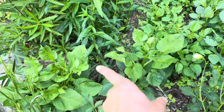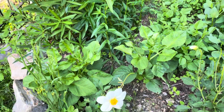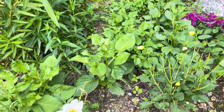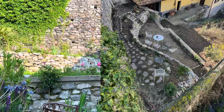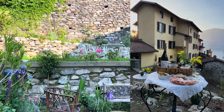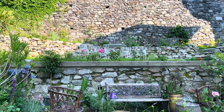Those huge bushes are Dahlia Café au lait, which I'm extremely excited to see. I've never seen one before, only on pictures, so really excited about those. Then when that terrace was ready, it was wonderful. We sat there when friends were visiting us. We had little aperitivos on the terrace, and it was so important for us.